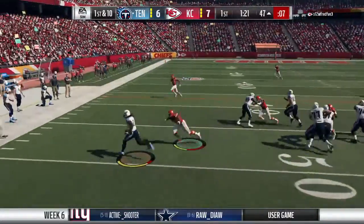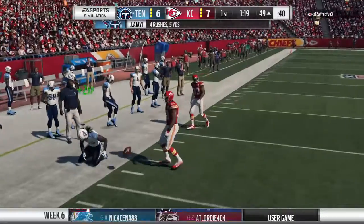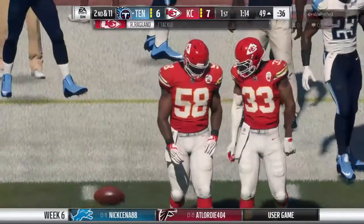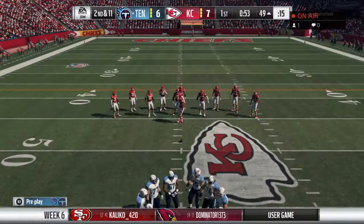They run again with Ajayi. And that play will go nowhere. Losing yardage back near midfield at the 49. It's a loss of a yard there, and now second down.